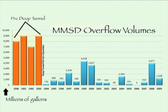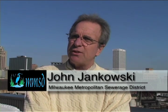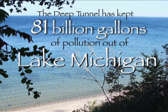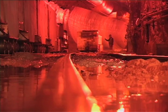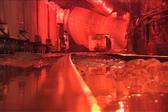The storm was so intense that the tunnel filled up from basically empty to half full in less than half an hour. In 2009, the tunnel captured almost 6.1 billion gallons of combined wastewater and stormwater. Since the tunnel came online in 1994, it's captured 81 billion gallons. Without the tunnel system, that same amount of storm and wastewater would have poured untreated into our area waterways.